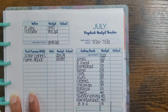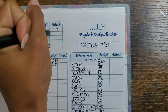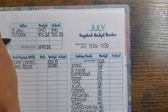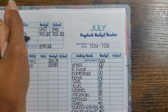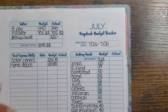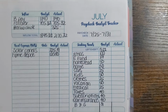Okay, let's zoom me all back down here so you can see. All right, so Brian's pay was $11.40. We rolled over $705.32, and then for unexpected income, we had a bonus check from Wells Fargo, and that was $325. So all of that adds up to be $2,170.32 for our income this week.